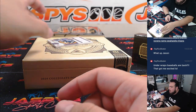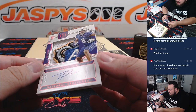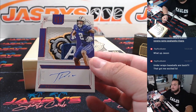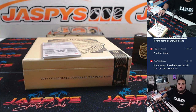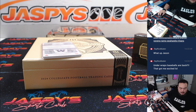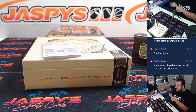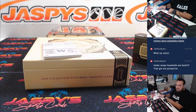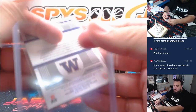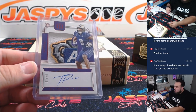And we got our first bowl patch here. Look at how beautiful that is. 4 out of 10. Jalen Polk. Which I believe he was drafted by the Patriots. A lot of Polks came out of Washington. I always forget to ask Chad and them, are they all related? So New England, beautiful patch autograph for New England there. That's going to go to Raymond and the Patriots. Like an All-State patch, I think, too.